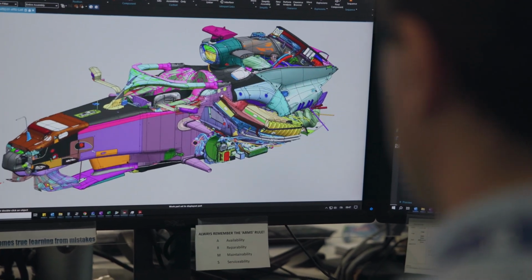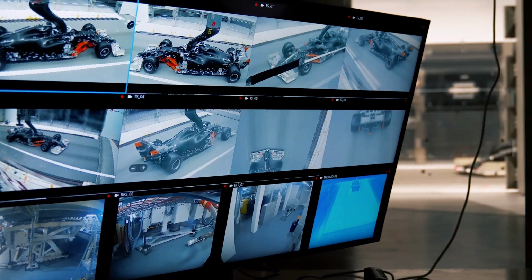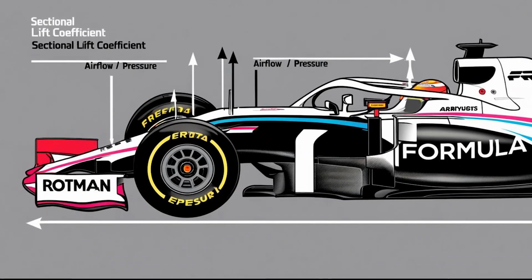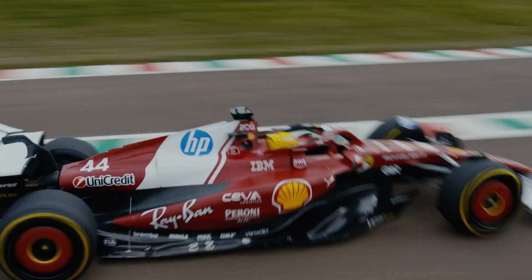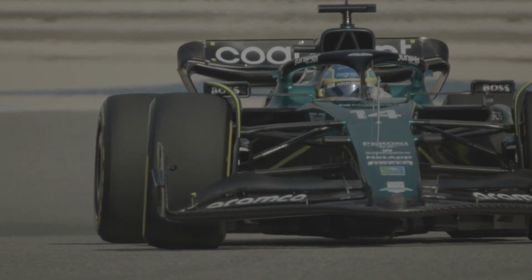Basically, the teams want to create an aero map, which is a multi-dimensional model that attempts to model the aerodynamic response of the car. That's typically in terms of sectional lift coefficient and aero balance against a set of variables. Sectional lift coefficient, also known as SCL, is the basic currency of downforce, measured in non-dimensional terms. It is a variant of lift coefficient, but with no area in the equation. Aero balance is simply SCL front over SCL total, i.e. the percentage of total load that is going through the front axle.